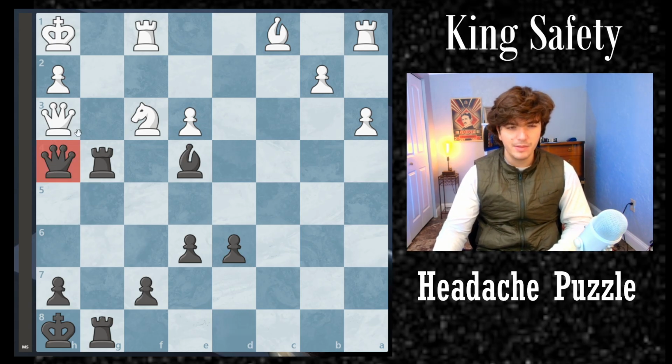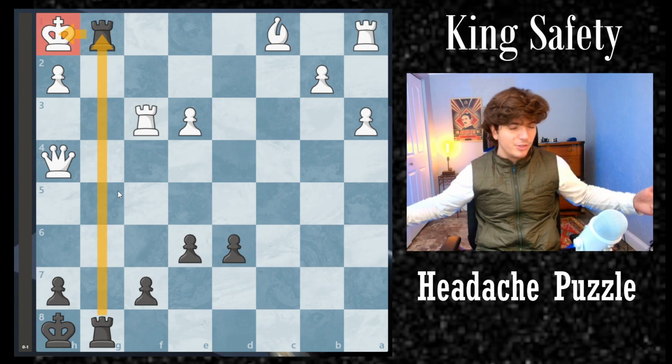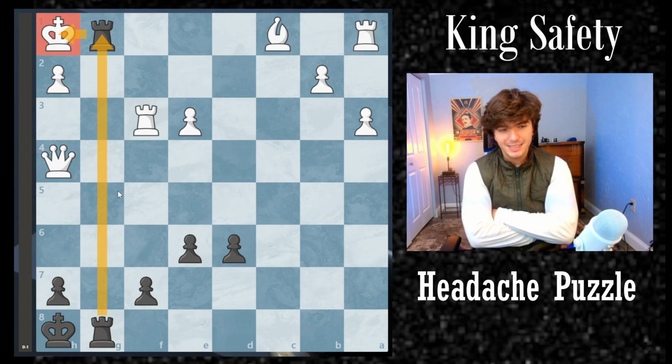Might be like, the queen is trapped. That's a queen trade. That is not a queen trade. That is a checkmate. Can you find it? Bishop takes knight. Rook takes. Rook g1. Check and mate. So very cool position. You guys know I like to look at positions like these sometimes.